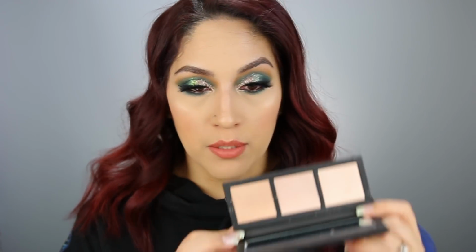And I have two face palettes that are highlighters. The first one is by MAC. This is the Hyper Real Glow, and I have mine in the pink version. They have two versions, a pink version and a gold version, but I have the pink one. This is another highlighter that makes your skin look really luminous and very beautiful. If you're eyeing these, definitely pick one up that you're most gravitated towards. I like gold highlights, but I feel like that gold palette is more for deeper complexions. So that's the reason why I picked up this one, but this one is very beautiful.